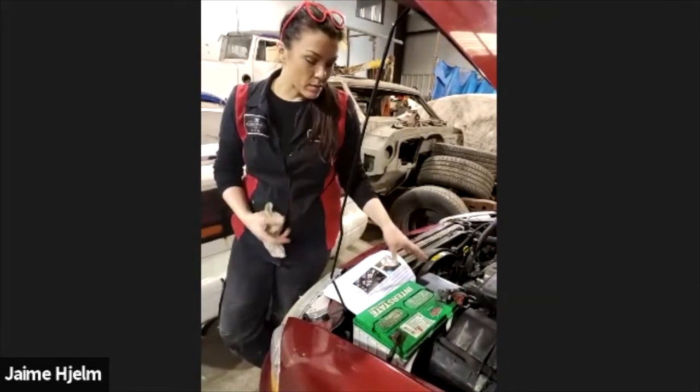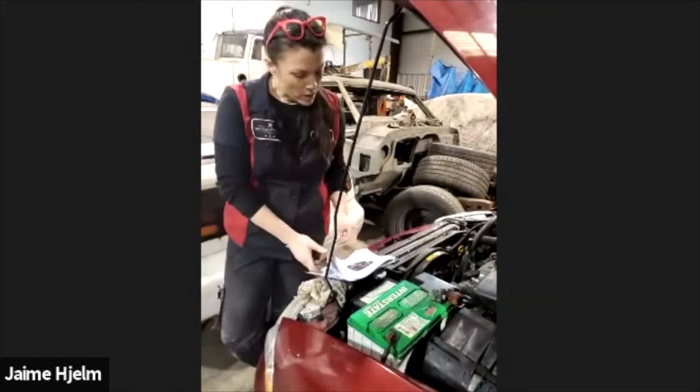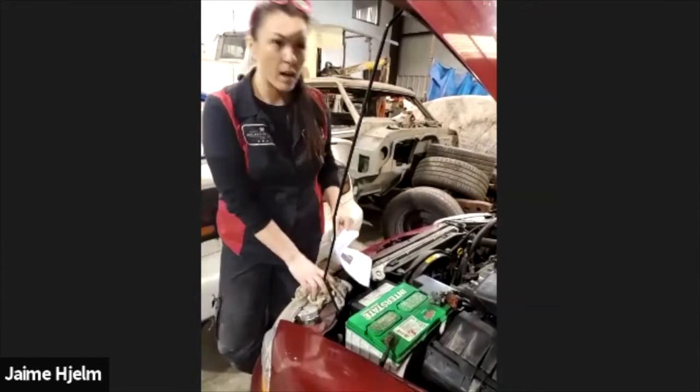Again, let's talk about the cold weather and fuel also. Naturally, all cars have water in their fuel tank coming from gas stations. It happens to every car.